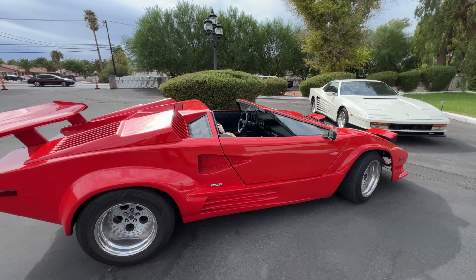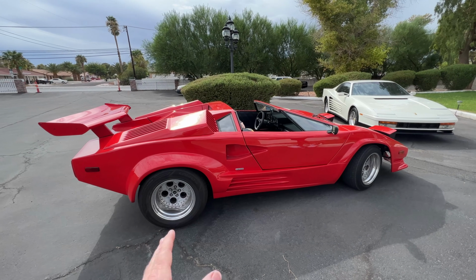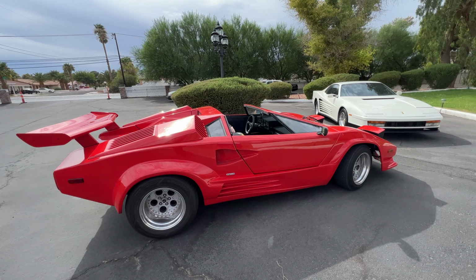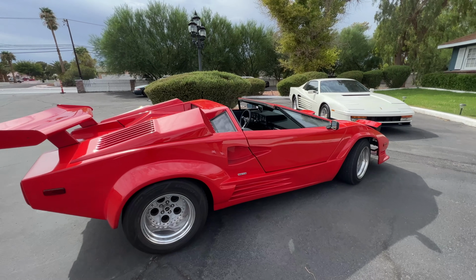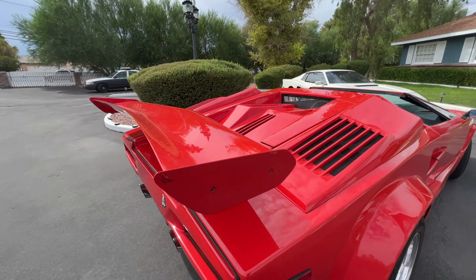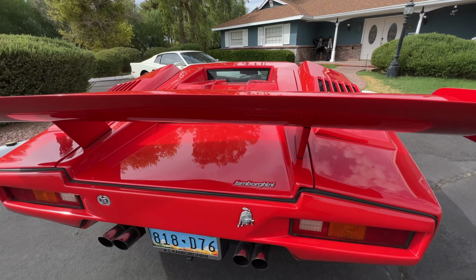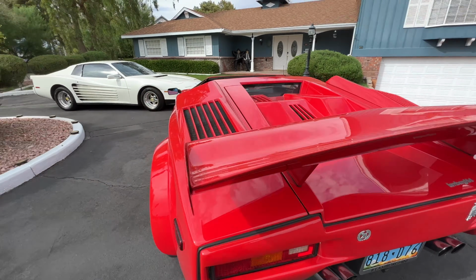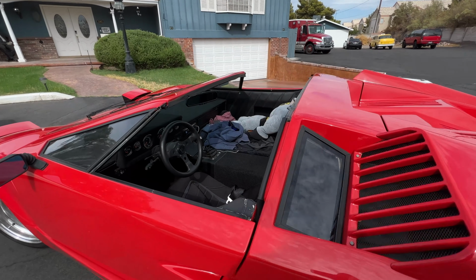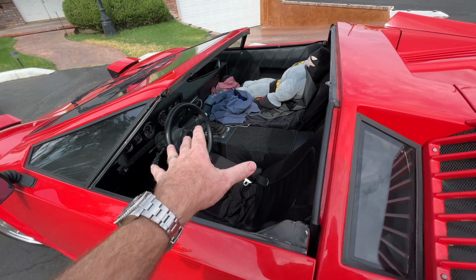This one's interesting though because normally they're stretched, and this one is not stretched. It's stock Fiero length, but I think it looks really good, and I think it's pretty well done. It's nice and crisp and clean. The rear wing is done really well. Of course, it is a Targa, which was never a thing, but it comes in handy out here. This one's also an automatic, which I like.